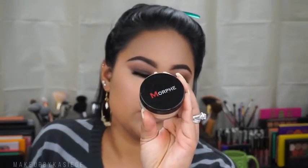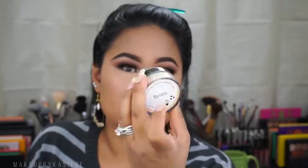Okay, so now that you have that concealer blended out, straight away you want to go and set it so that it does not crease. Today I'm going to be using this Morphe setting powder in the shade Banana. I'm going to take that with my beauty blender again, and I'm going to bake under my eyes. Pretty much baking is just setting your concealer with a setting powder and letting it sit there.